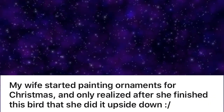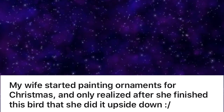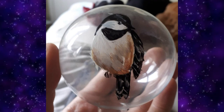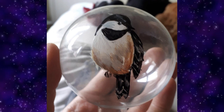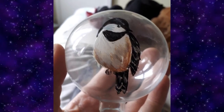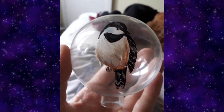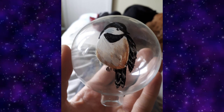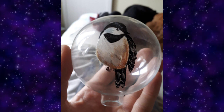My wife started painting ornaments for Christmas and only realized after she finished this bird that she did it upside down. Okay, but hear me out. Number one, this artist is super talented, so I'm sure she'll get her money's worth. And number two, it looks like this was the first one. So, you know, at least she didn't notice after she did 20 of these. I guess there's a bright side to everything.